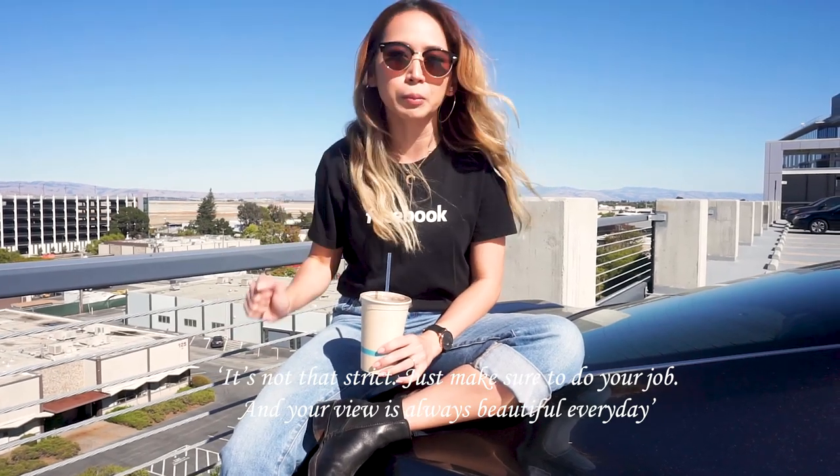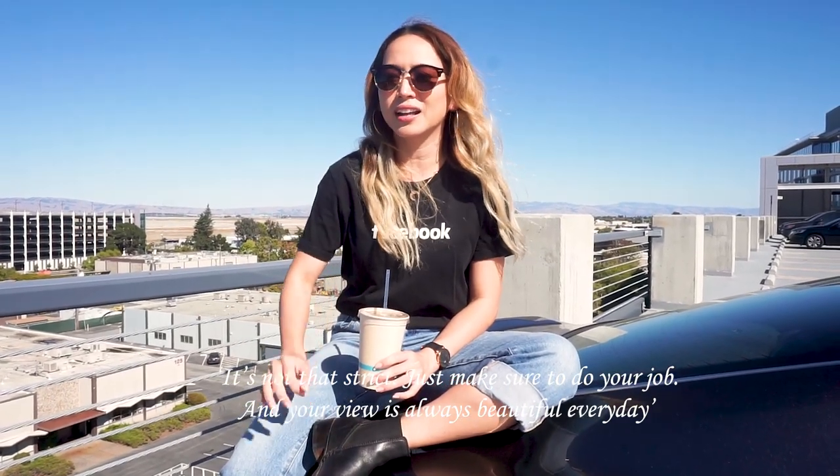For me, the reason why I call it happiest place on earth is because yung culture is very chill and hindi ganun ka-strict. Basta gawin mo yung trabaho mo. And ang ganda-ganda lang ng view mo everyday. May shuttle, hindi ka stress sa traffic. Tapos, if gusto mo mag-transfer from one building to another, you can use a bike or you can ride a shuttle.